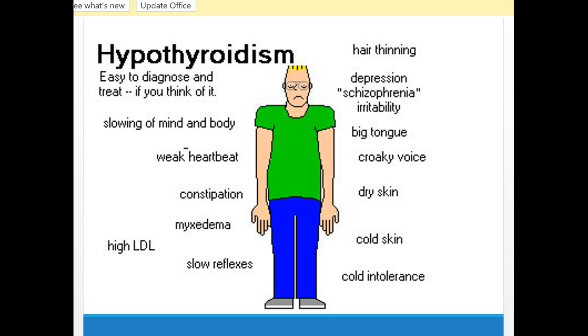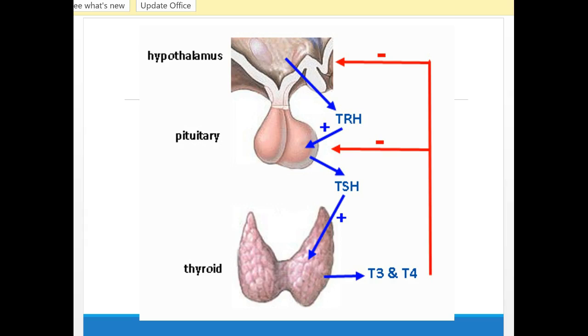Hypothyroidism is basically a slowing of metabolic processes, and you can see the different side effects here that are caused by that. It affects a number of things, and it has to do with the hypothalamus, the pituitary, and the thyroid gland all working together. There's a couple of different hormones. The ones we're most importantly thinking about are thyroid stimulating hormone, or TSH, which when released from the pituitary gland causes the release of T3 and T4, which are thyroid hormones, T3 being the most active form.